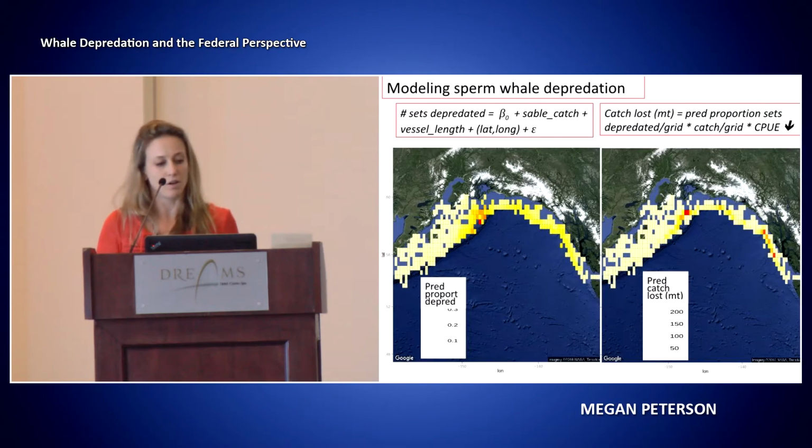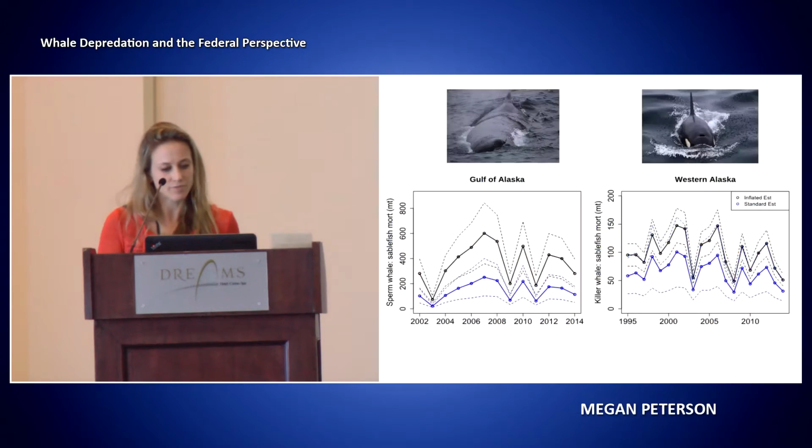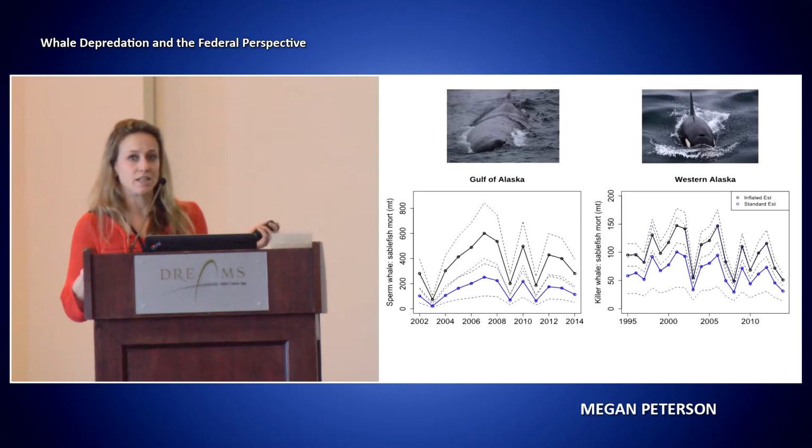This is sperm whale depredation in the Gulf of Alaska. And then we can take that and estimate the actual catch loss per grid. And so what we have is the predicted proportion of sets per grid times the catch per grid, and then times these CPUE reductions. And we're getting these estimates of catch reductions on a more refined scale. And then we can look at this over time, and there's no consistency in this. And this is sperm whales in the Gulf of Alaska and killer whales in Western Alaska. And these are sort of estimated catch removals.